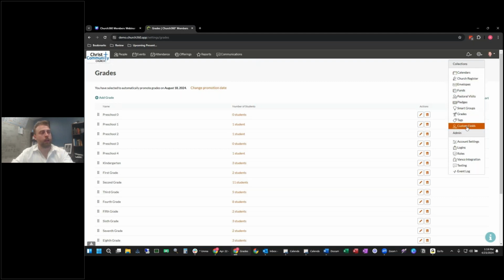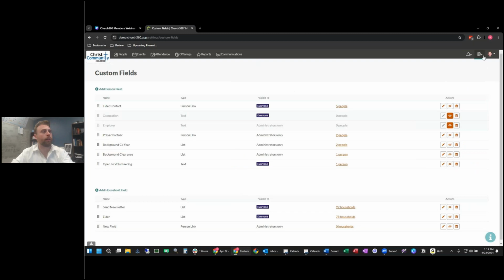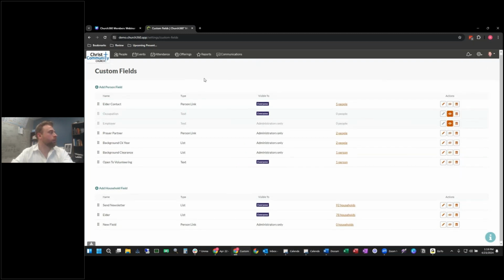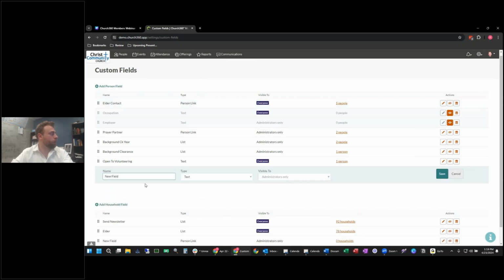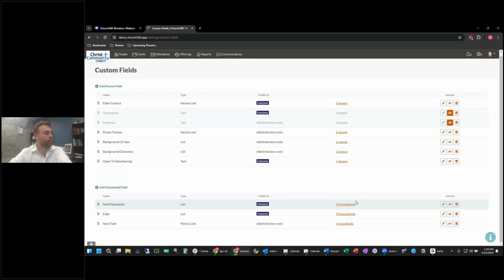Anything above this line, I think custom fields is the only other one that I haven't really looked at yet. There are a lot of different custom fields that you can create, either for the household or the individual. If I add a person field here, we have an open to volunteering tag that one person has in there, but I can make this a person link. We have elder contact, and we already have prayer partner. Let's do accountability partner. Maybe if you're struggling with something and you want someone to hold you accountable and your church is doing a program for it, visible to administrative only, we're going to associate 2 people together for this, and we're going to save.